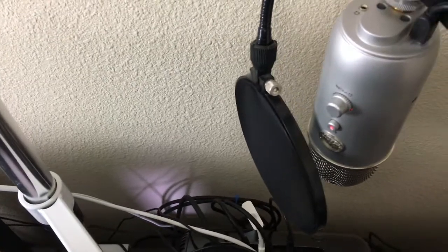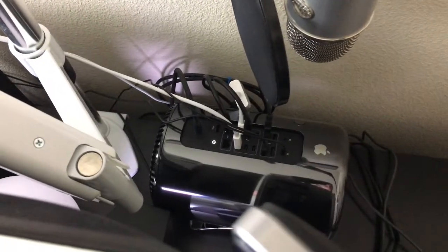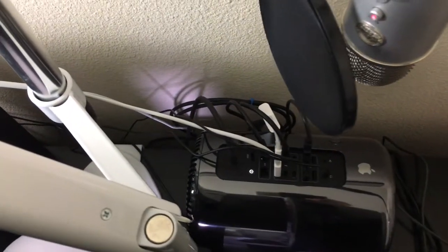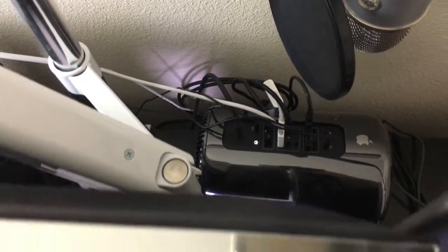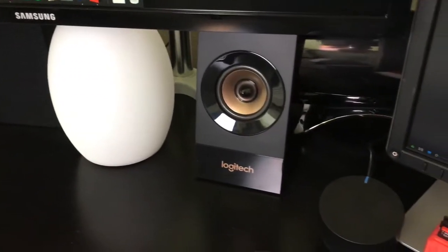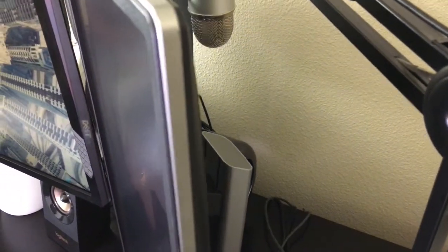And then back here is my 6-core Mac Pro. This thing has been with me since 2015. And I really love this thing. It's awesome. It's sitting on some sort of stand that I also just got not too long ago. So, it's vertical, but it's a lot easier to get to the ports and everything in there.